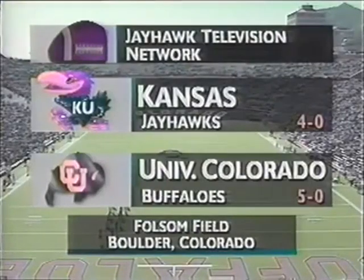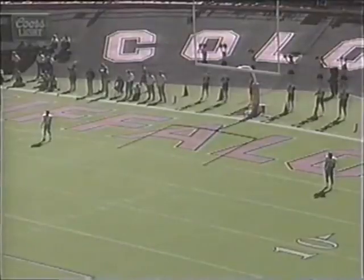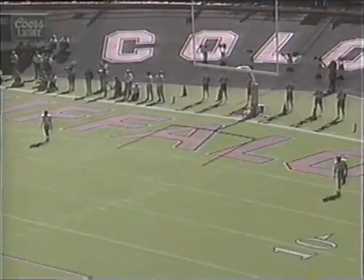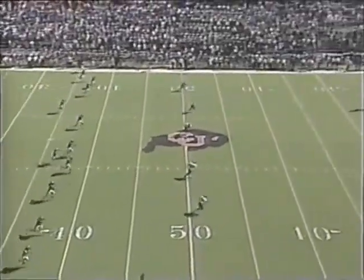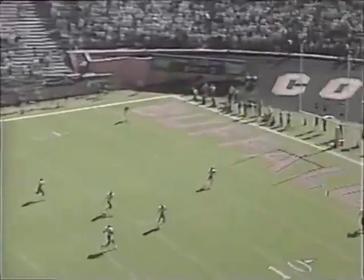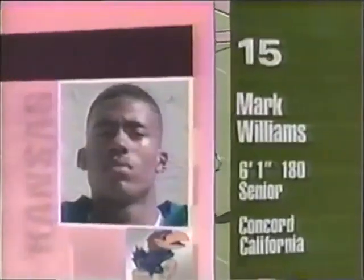It's been a long time since these two clubs have gone head-to-head, for Kansas in their Big 8 opener. Well, there are Smith and Henley back deep for the Jayhawks. A high kick, end over end. Henley takes it a couple of yards deep. They'll go to the knee, and the Jayhawks will start.